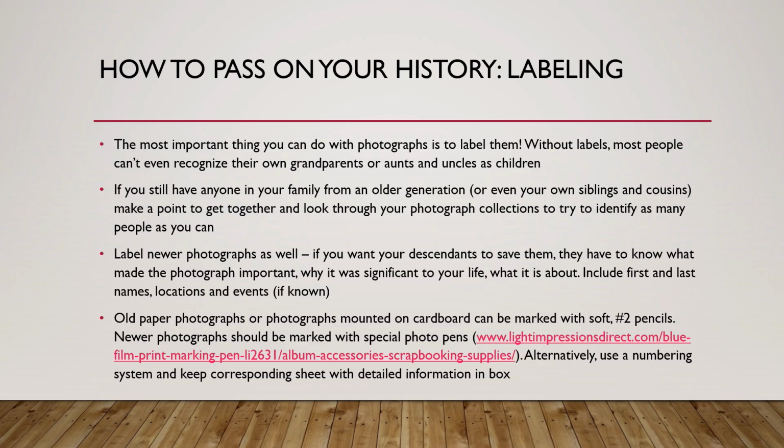If you still have anyone in your family from an older generation, even if it's just your own siblings and cousins from your same generation, you might want to make a point of getting together and looking through your photograph collections to collectively try to identify as many people as you can. The sooner you can do this, and the more people you can do this with, the more successful it is. And that is totally invaluable because once those people are gone, you'll just never know who these people in photographs are anymore, once nobody can recognize them.